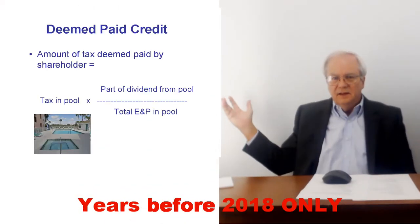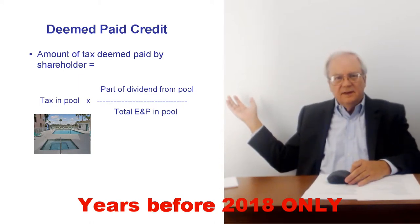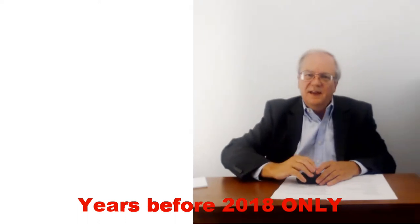Here's the formula for determining how much tax is associated with the dividend. Basically, it's just the portion of the E&P that was distributed as a dividend.